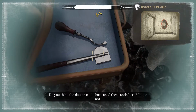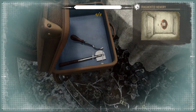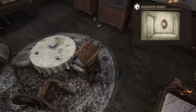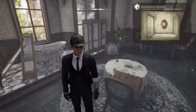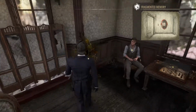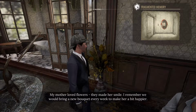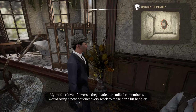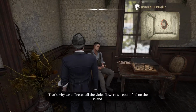Do you think the doctor could have used these tools here? I hope not. I don't know what to say. I know it's pretty clear that she was... My mother loved flowers. They made her smile. I remember we would bring a new bouquet every week to make her a bit happier. That's why we collected all the violet flowers we could find on the island.